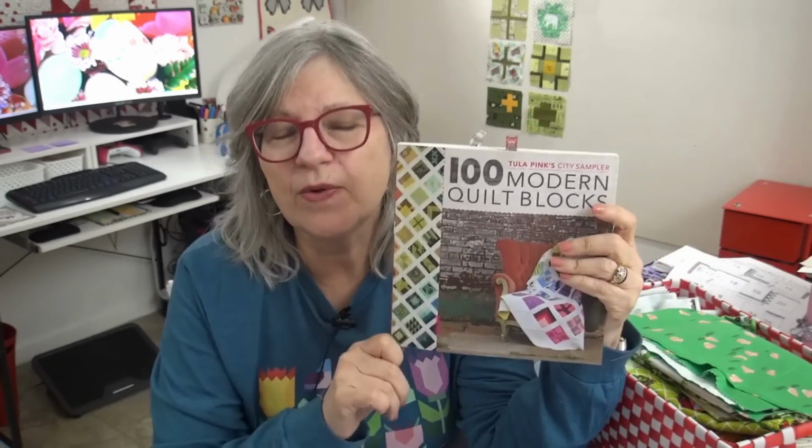That is just so cool to see them up there together, because I really have not even put them on the wall. This is the book that we're working from, and so many of you have purchased this book over the years but never really done the blocks. And so now it's a kickstart.